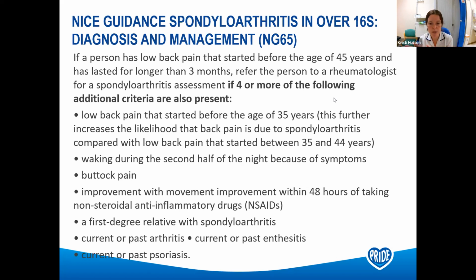Then improvement with movement, sorry, that should be a second one there, improvement with movement or improvement within 48 hours of taking a non-steroidal. Another one might be a first-degree relative with spondyloarthritis, current or past arthritis, current or past enthesitis, current or past psoriasis.